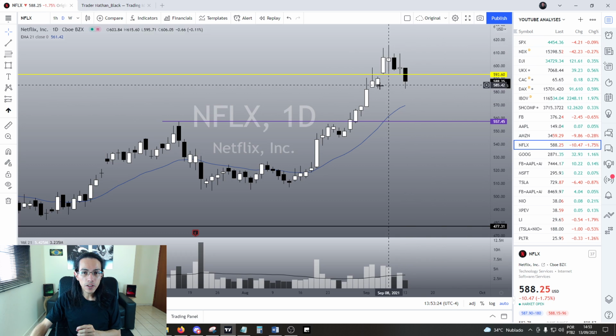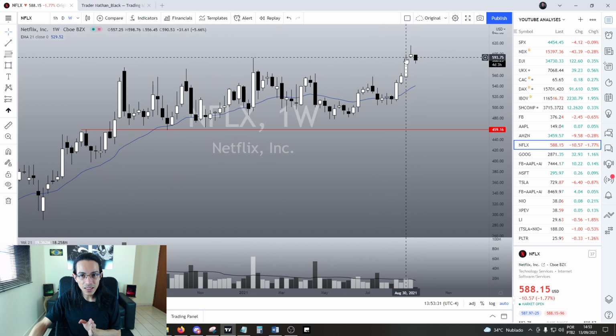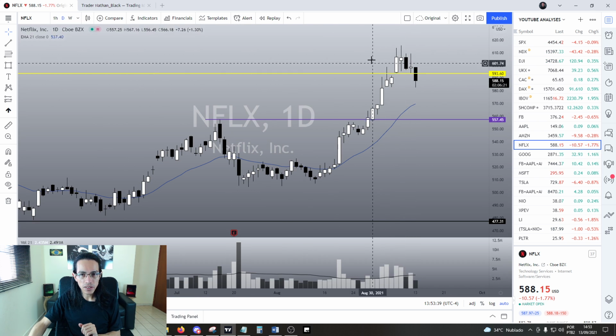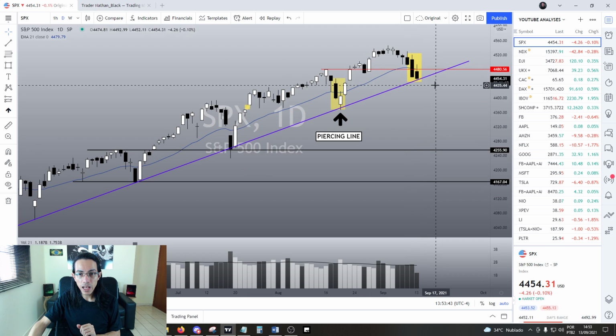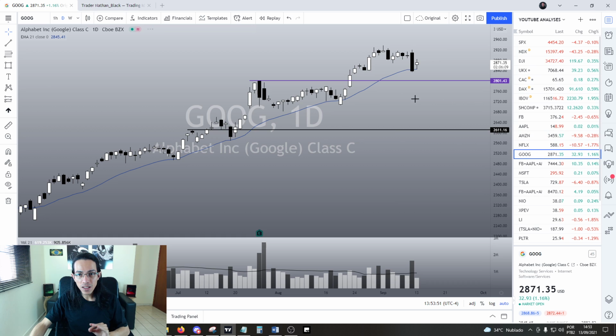Netflix just did a top pattern over here. Now in the weekly chart, we see that it did a shooting star candlestick pattern. Again, it's nothing too crazy, too meaningful, but if this actually corrects to the EMA, right, maybe the S&P might lose this purple trend line for one brief moment, and it's going to be very frustrating, right? It's going to be a frustrating sign. But see, all of the FAANGs are in a very delicate situation, except Google, right?